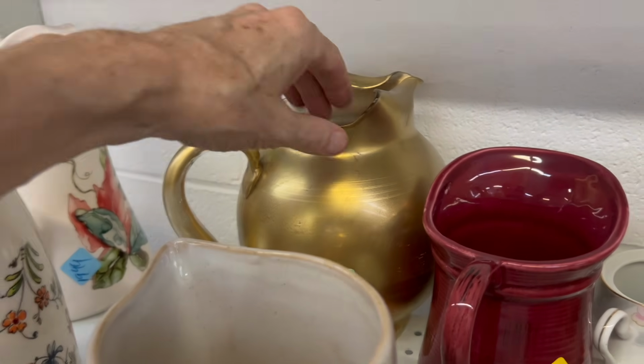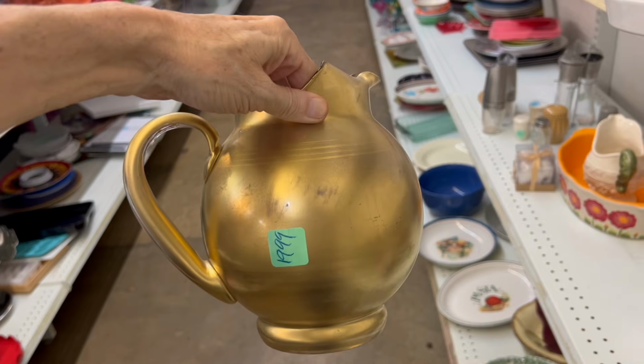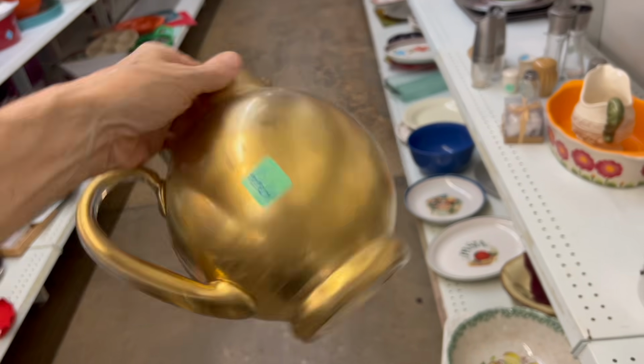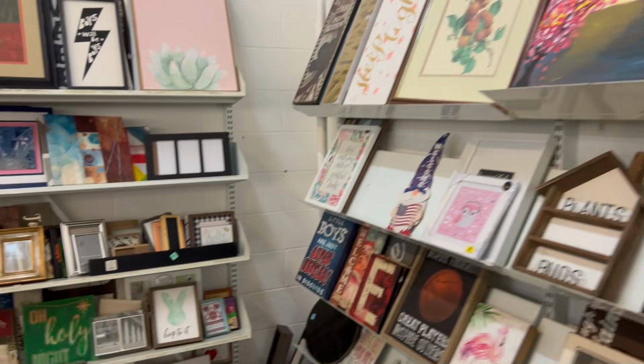This was probably made by the Weston Glass Company, West Virginia Glass, the same ones that made Blendo. Looks like their shape. Art wall looks like a lot of new stuff.